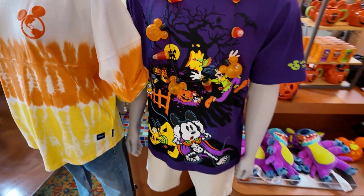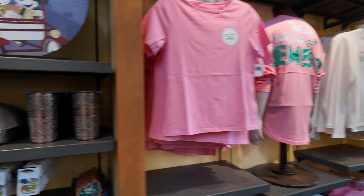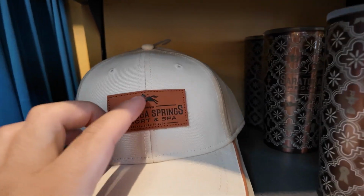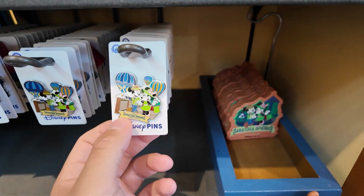I didn't know they did that for the Halloween shirts. They also have a good bit of Disney Vacation Club merchandise, as well as Saratoga Springs exclusive merchandise. This cup is kind of nice, like a coffee cup here. They also have a nice hat. You can see there's the logo with Mickey riding a horse. And then plenty of other things like pins.